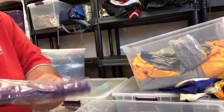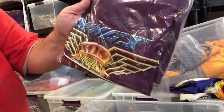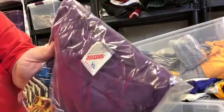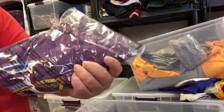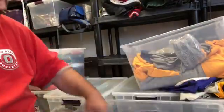Here's the other one. How's that? This was like a God biker shirt, like a Jesus parody kind of biker shirt. It was sleeveless, made in USA. We paid $1.99 for that, and we sold it for $19.99 shipped.